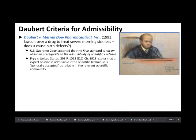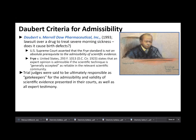Another big case for admissibility of evidence is Daubert versus Merrell Dow Pharmaceuticals. In 1993, the lawsuit over a drug to treat severe morning sickness was taken up. So the U.S. Supreme Court asserted that the Frye standard is not an absolute prerequisite to the admissibility of the scientific evidence. And I just repeated what the Frye standard is below. Trial judges were said to be ultimately responsible as gatekeepers for the admissibility and validity of scientific evidence presented in their courts, as well as all expert testimony.